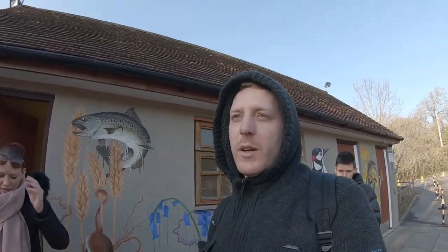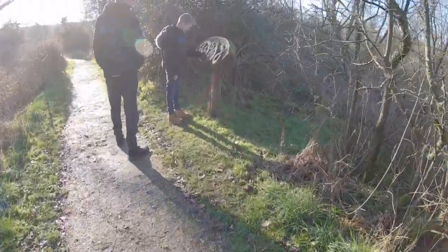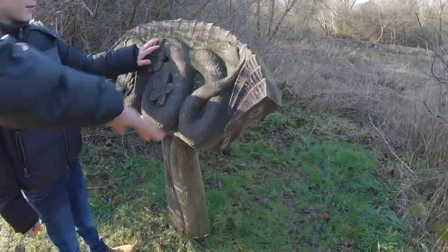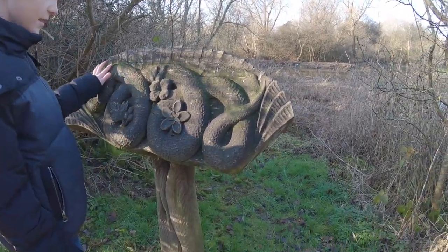We've come to Woods Mill, our first family outing, and we're going to see what's the craic. So what I can gather, this place used to be an old mill, now it's a nature reserve with ancient forests. Wood carving. Snake with holly leaves and flowers.